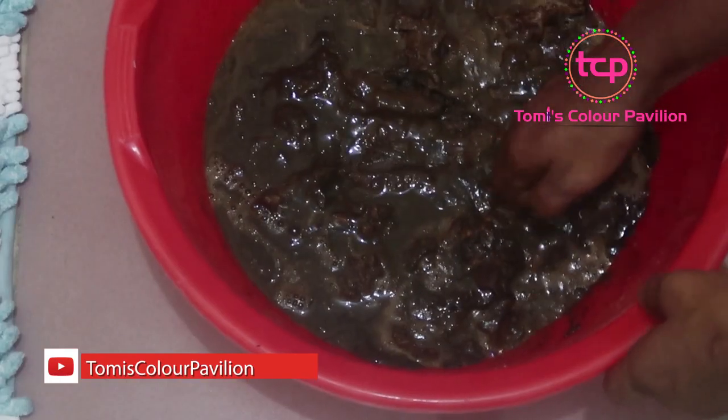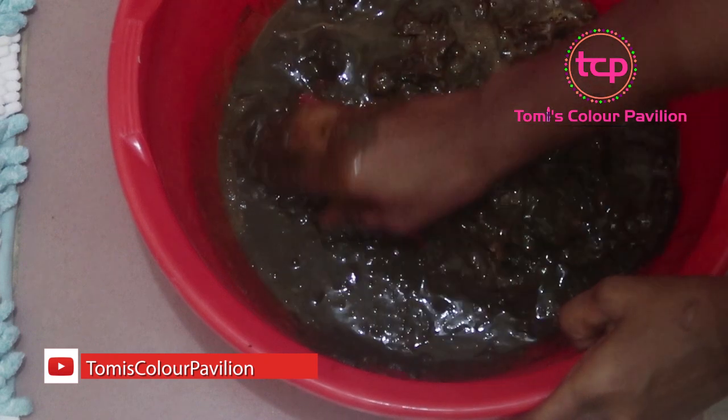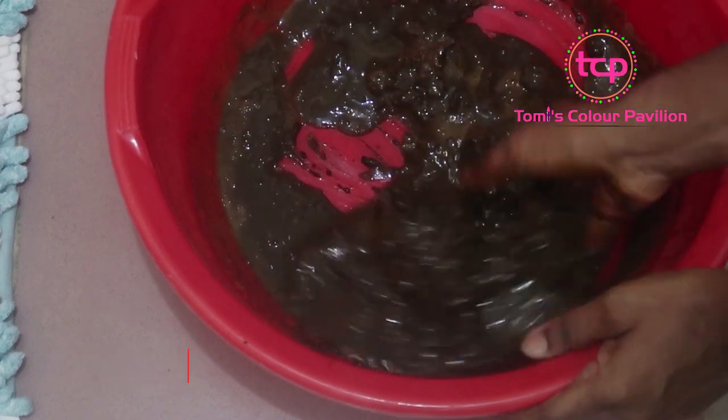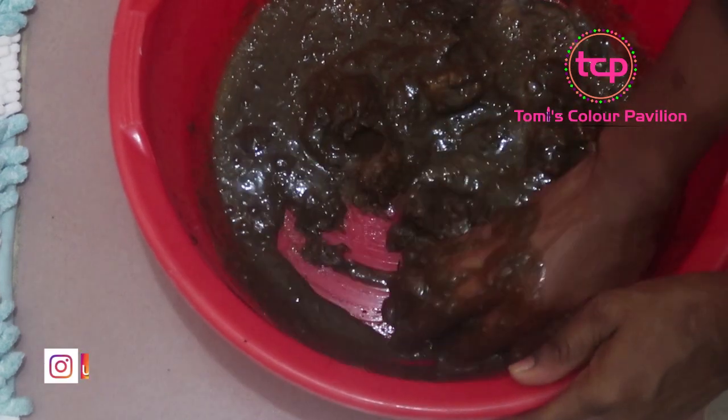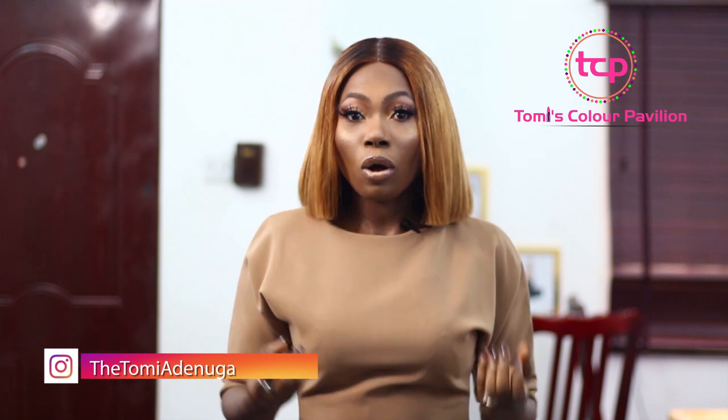Yes, there are times I add palm oil to my black soap, especially when I'm sending it to my mother, who does not stay in the tropics like I do. She stays in a winter-prone area, so if I'm mixing a black soap, I like mixing palm oil with it, because I know it's going to be well moisturized for her skin, and because of course she's not a young person, it works very well for those that are aging, those that want to fight wrinkles and all that.